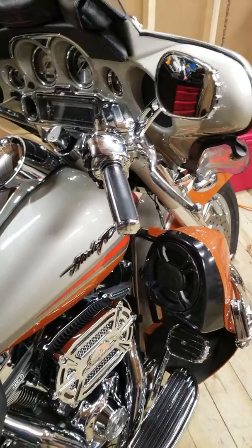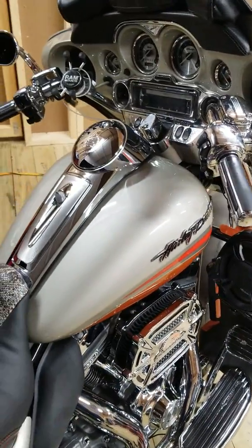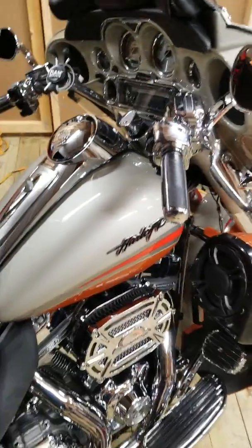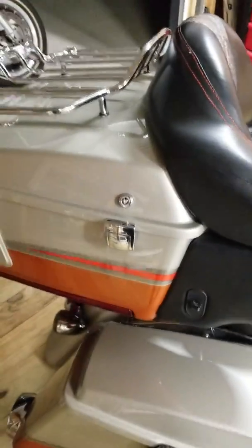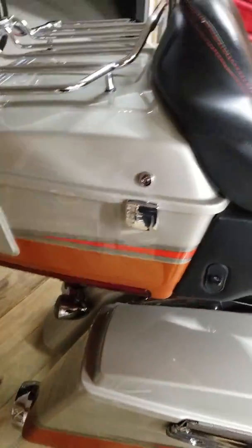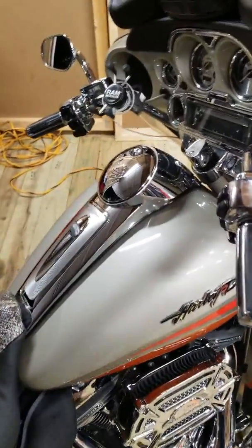Some might say not loud enough, which, they're right, but for what he wanted, because he actually does travel with this bike, so he needs his bag space and his tour pack space. This is a perfect setup for him, and it sounds great.